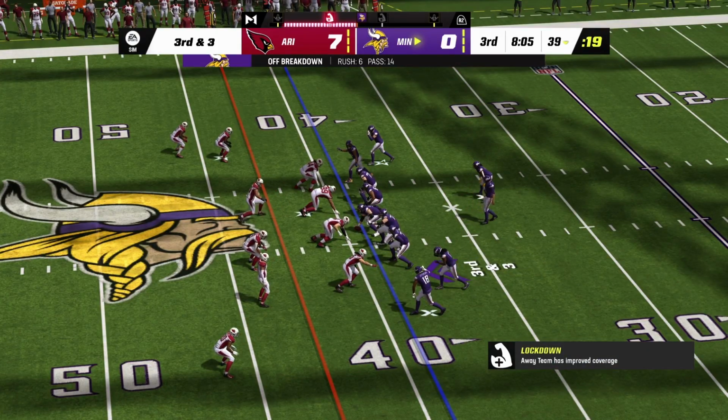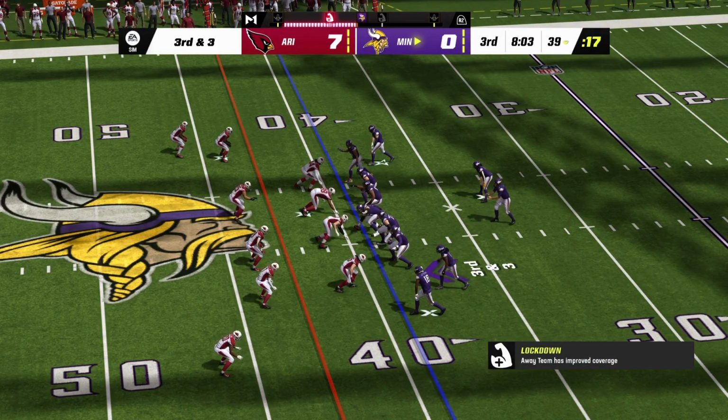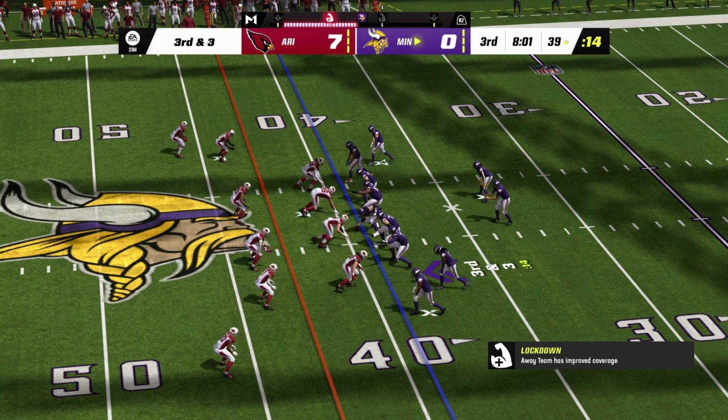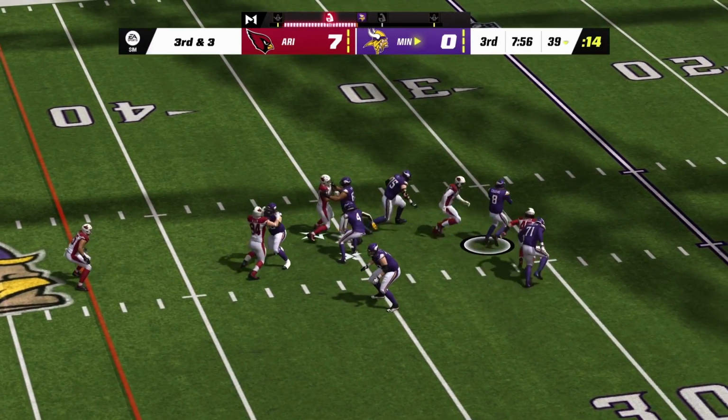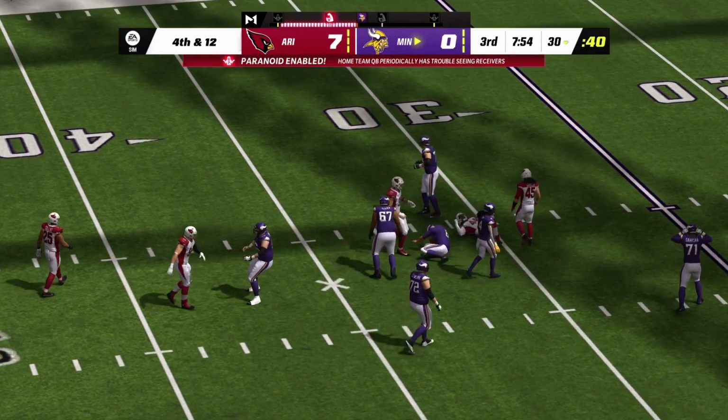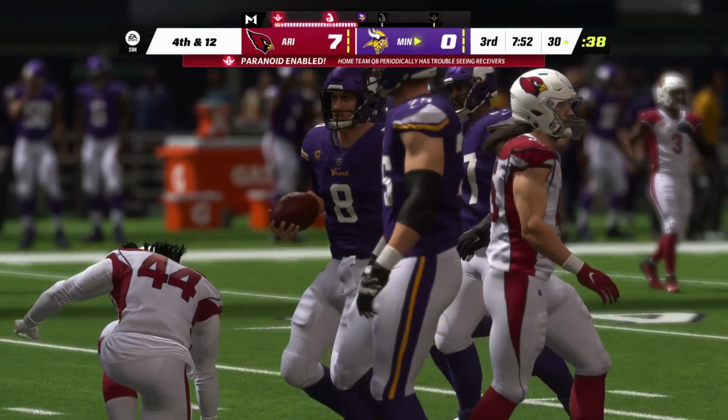When you run a lot of motion, there's plenty of times you don't hand it off. Play action now, Cousins. The Cards get to him here. He's brought down for a sack.